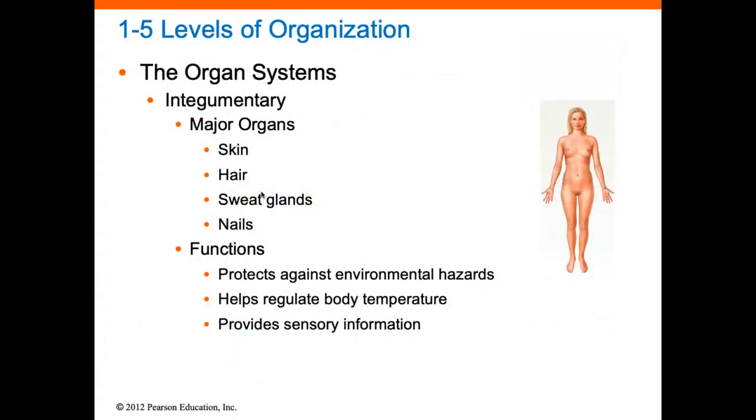Okay, let's continue with the 11 organ systems. In an earlier video, you heard me mention the integumentary system. Now, integumentary primarily is the skin, but it's a lot more than the skin. It's the hair, it's your nails, it's your sweat glands. And the primary function of the integumentary system is really to protect the body against different types of environmental hazards.